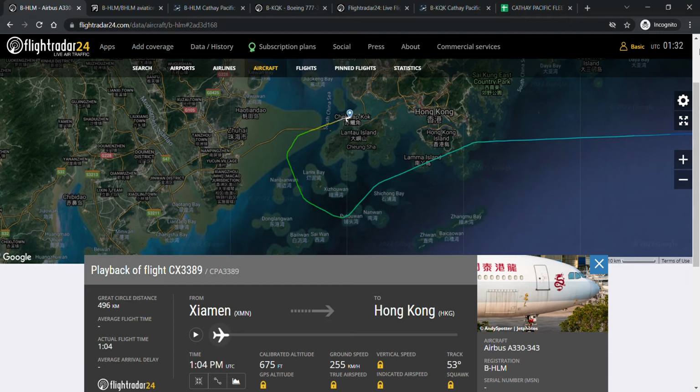Unfortunately, before Cathay Dragon ceased operations and because of the COVID pandemic, she is now stored. She flew to Alice Springs, the desert, for long-term storage, and until now, she is still stored at Alice Springs. So it's very sad that this aircraft cannot get repainted, but let's get back to Lima Mike. Lima Mike also got repainted back into her Cathay Pacific livery, which is very special.